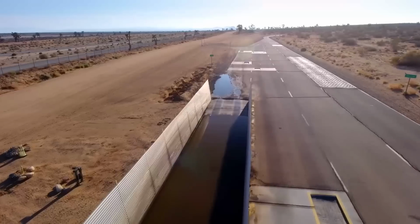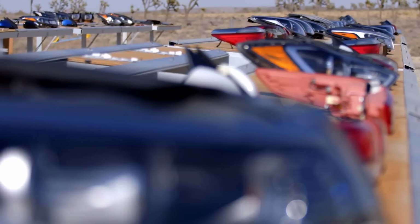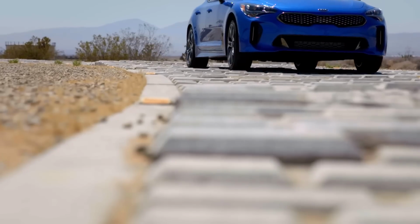Each of the courses is designed to punish a different bit of the car, and later I'll be looking at how the Stinger handles extreme heat, extreme bumpiness, extreme dust and extreme corrosion. Salt water really hurts cars.